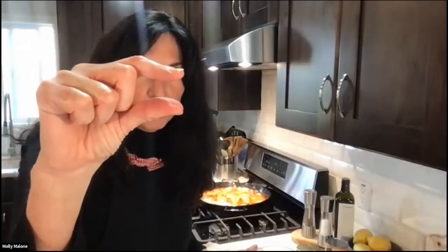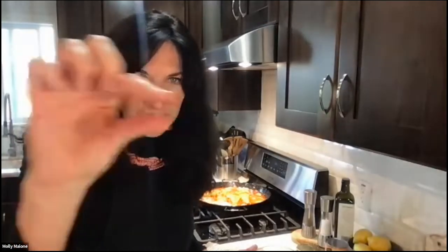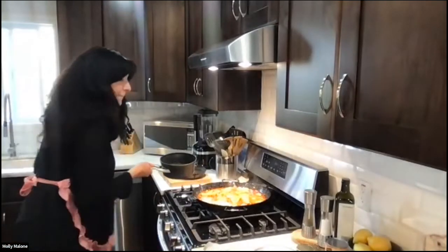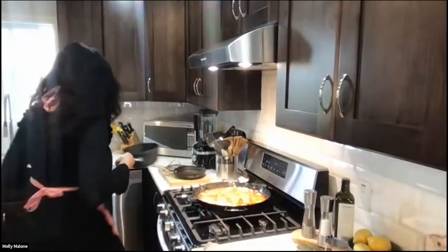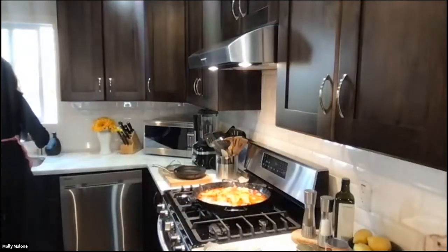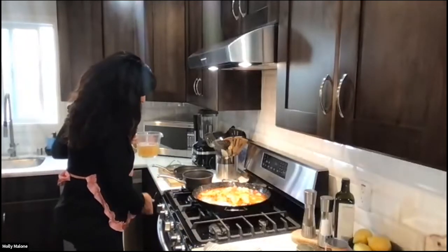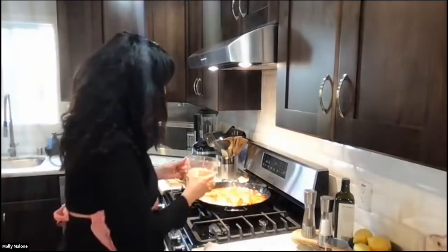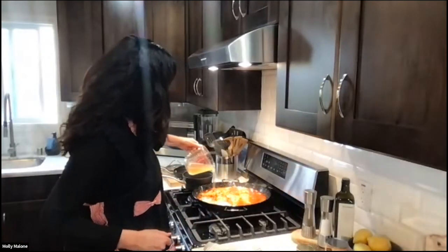My pan's really big. So make sure your broth level isn't going higher than about 1/4 inch to the top of the pan. So I'm going to add my other 2 cups of broth. We're still on medium heat in the pan. I'm adding the broth around the meats.